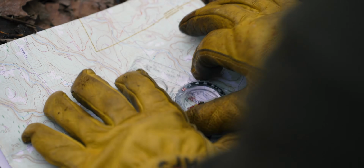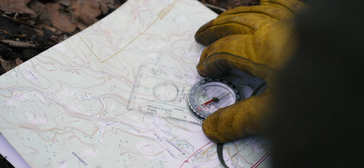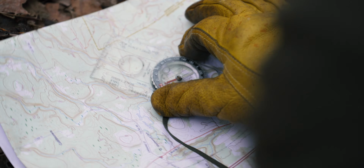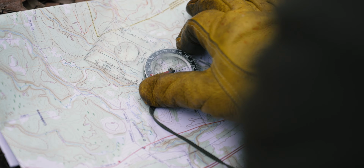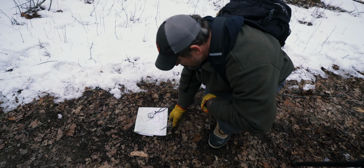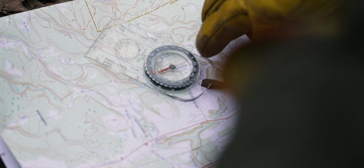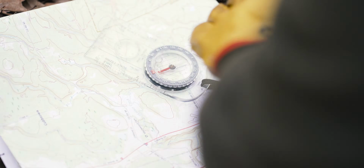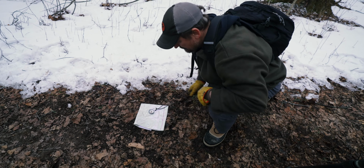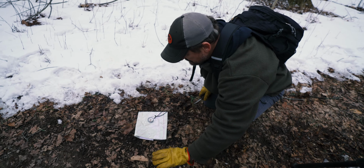So the map is now, I'm going to turn this ring here, line those lines up, and I'm going to get that map facing north. Note here, these north-south lines on the map and east-west lines on the map, I'm lining those up with the lines within my compass and rotating my map to match. So now grid north is lined up with magnetic north. So now whatever I look at on my map is oriented to the direction of my travel.